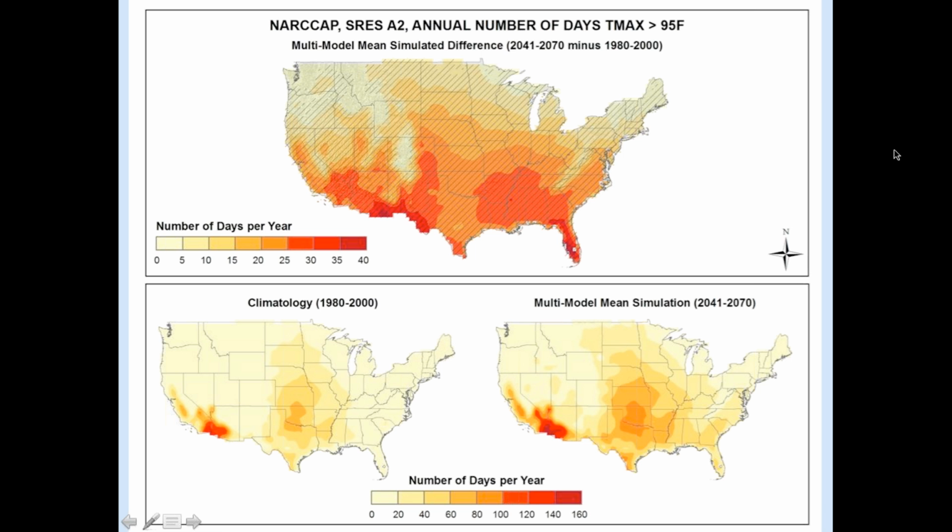Okay, just a few variables that we've calculated from the temperature values, to give you a sense for some things that you might be able to connect to impacts more readily. This shows the number of days with daytime high temperatures above 95. The top graph shows the change in that number, and the bottom two graphs show the current climatology on the left and the absolute values in the middle part of the century on the right. I'll just draw your attention to the top graph: much of the southern part of the country would be projected to have 20 or more additional 95-degree days by the middle part of the century under the higher emission scenario. Next.